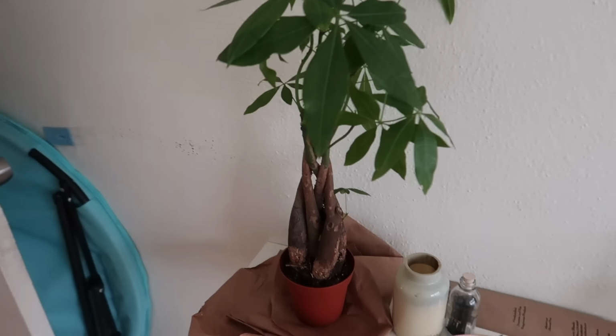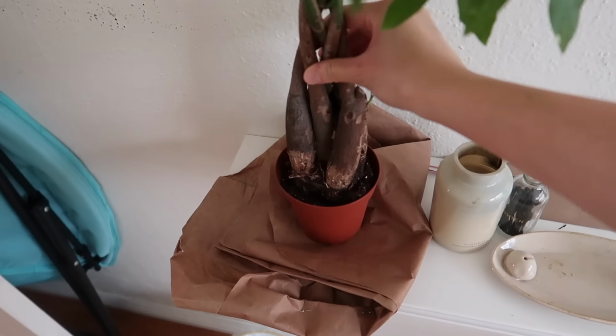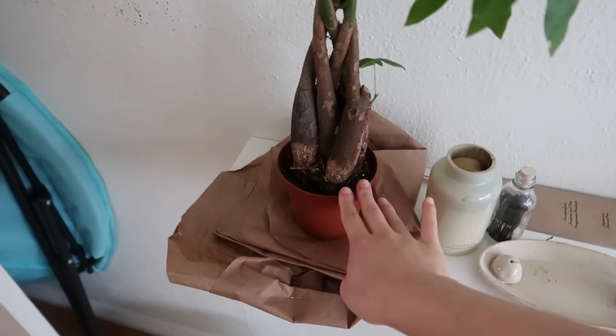I'm obsessed with her. As you can see, her roots are literally coming out and this pot is way too small. So I'm actually going to be repotting her in my new pot that I bought at the flea market. Let's go repot her.